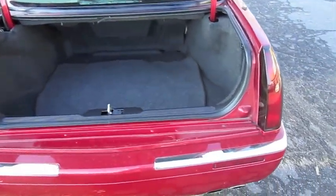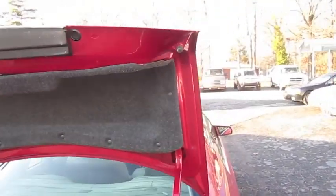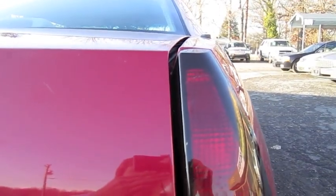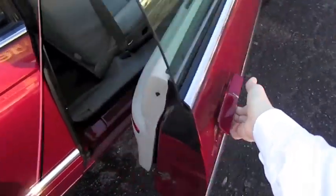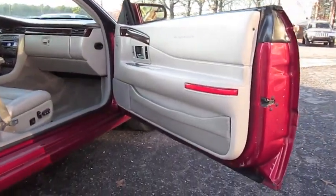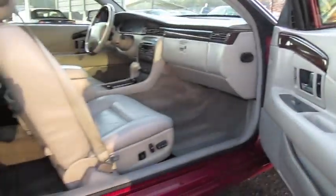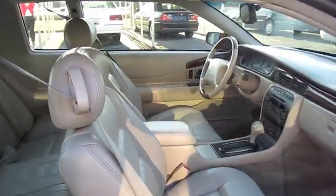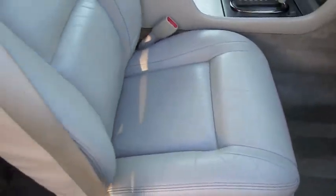Easy opening trunk. Plentiful amount of space. And a power pull down feature. Immaculate passenger seat with the same power adjustments as the driver's seat.